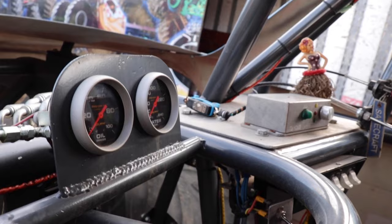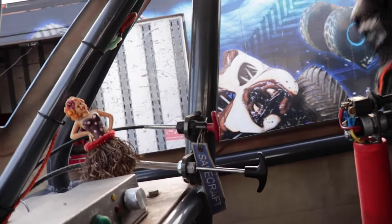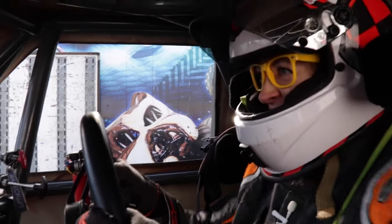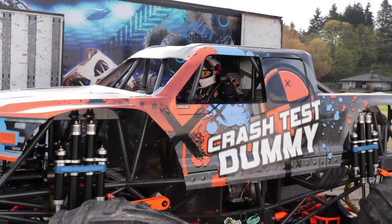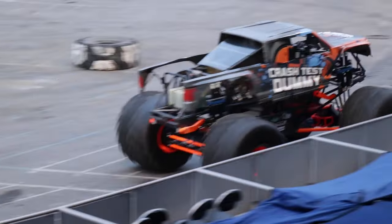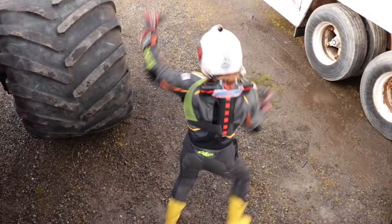Look at this. We've got an oil gauge and the water temperature. This is so cool. You see this thing right here? In case there's a fire, you'd pull out the pin and pull this, and then fire retardant would come out of these spots right here. You see up there? That's an awesome safety measure, huh? Well, I feel like a real monster truck driver. Oh yeah, look at me, I'm a real monster truck driver! Woo! Yeah! Monster trucks are awesome!